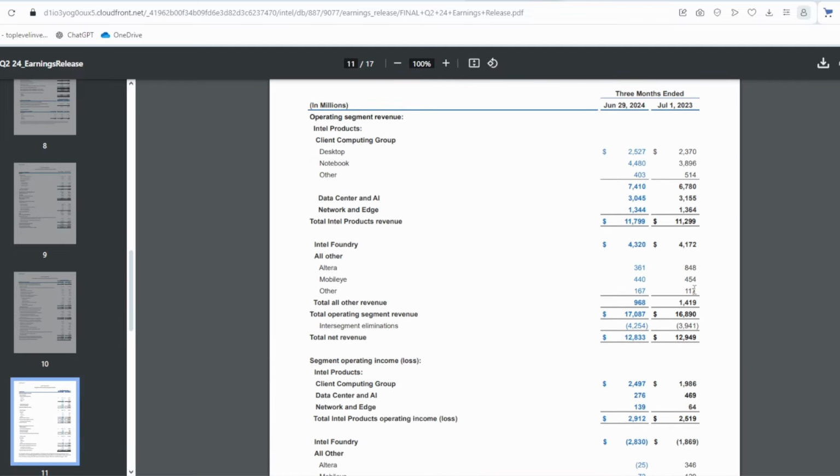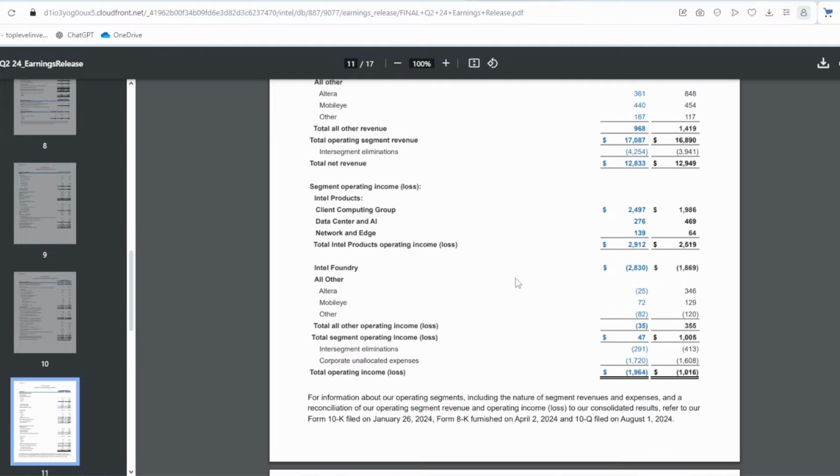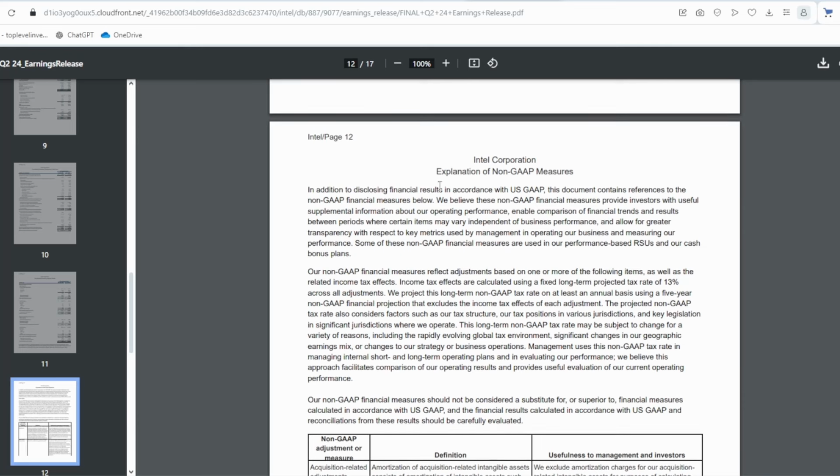Addressing the dividend suspension starting in Q4 2024. Intel has made the decision to suspend its dividend starting in the fourth quarter of 2024. This decision is part of a broader strategy to prioritize financial stability and liquidity. Here are the key points regarding this suspension.